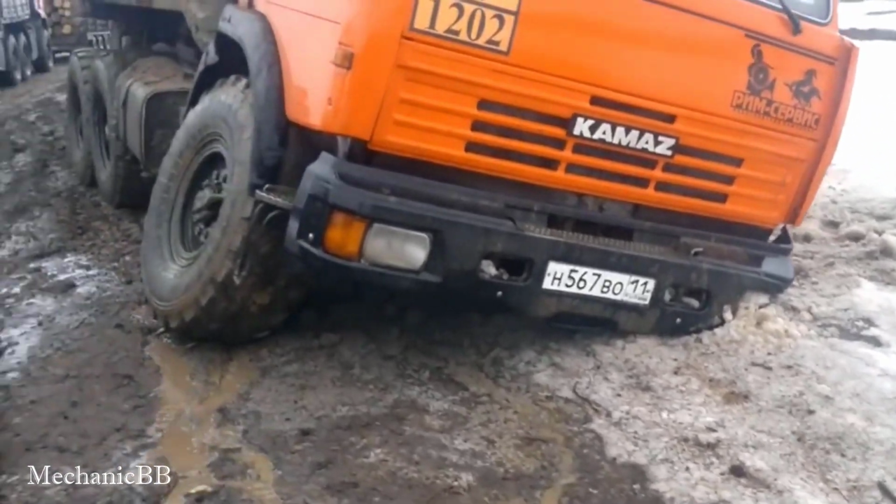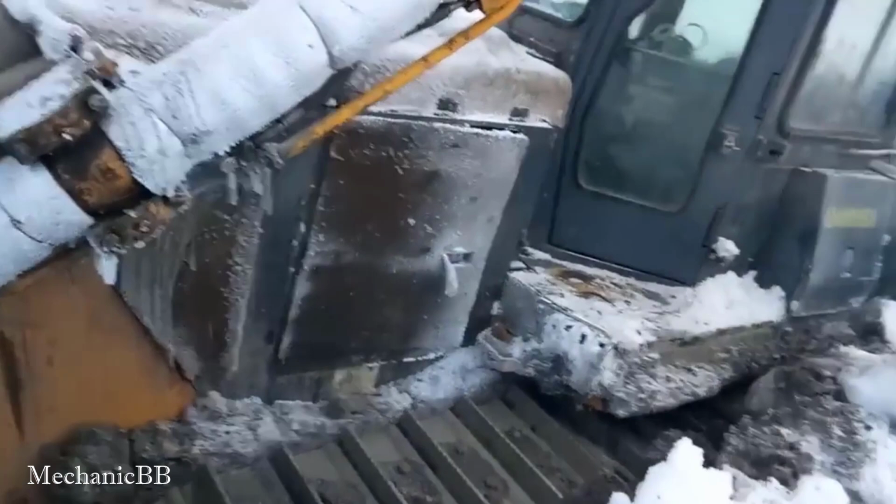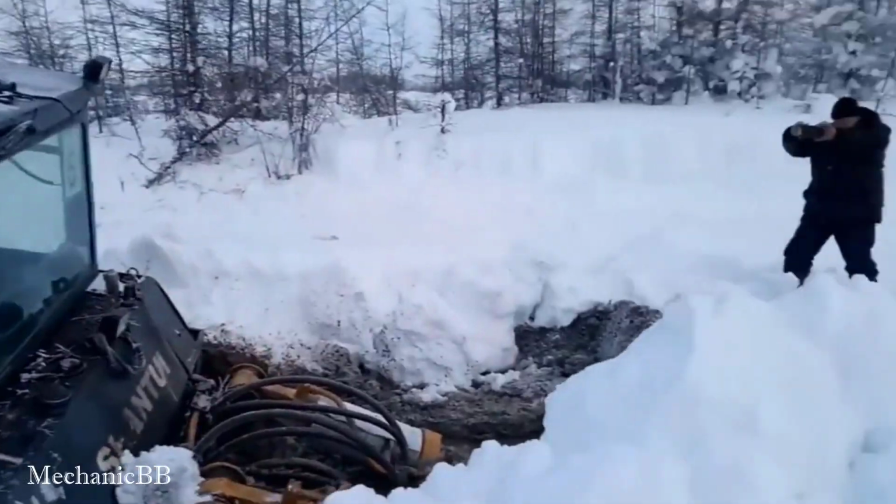After just one night, the Camus car was completely surrounded by snow with no way out. It needs to be rescued immediately before it is too late.